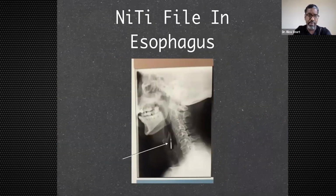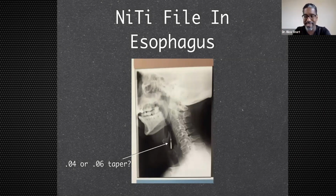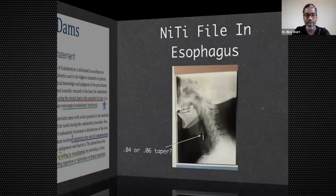Also, patients can aspirate these files. This is a NiTi file in an esophagus that this patient had to have surgery to have removed. So you may say, hey, this is an 04 or 06 taper. I don't think it matters. I mean, he swallowed this thing, and I think he's got bigger problems to worry about than what taper that was.